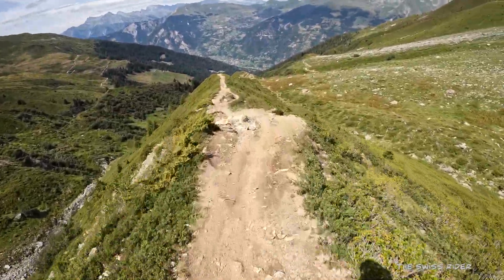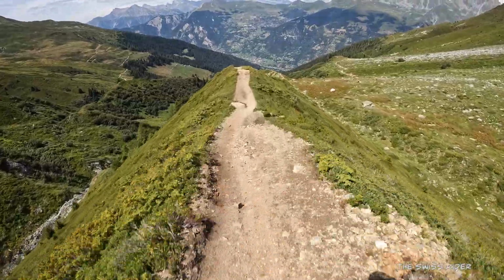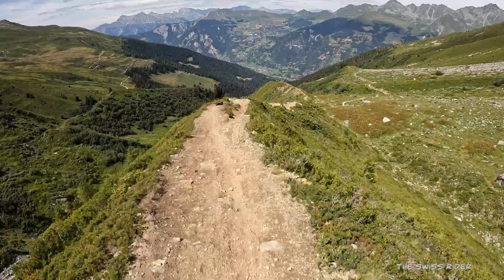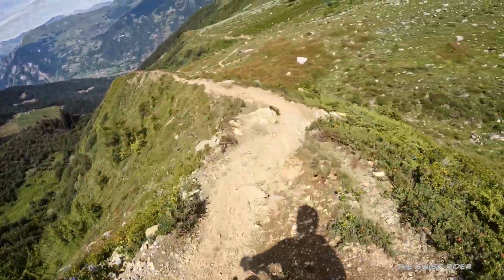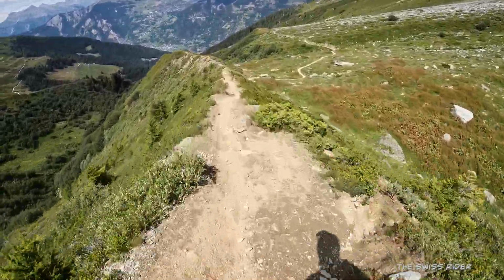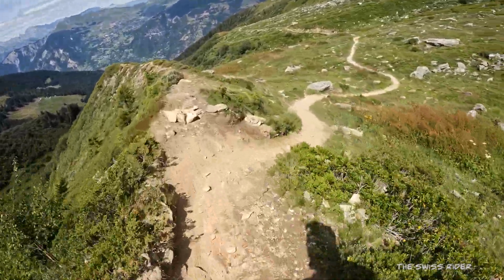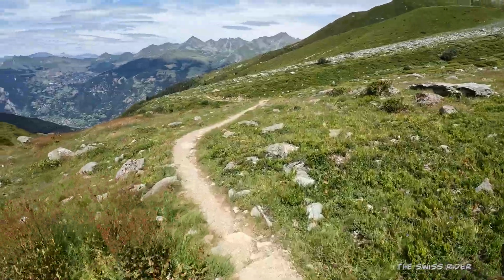Little jump sections. High speed, outside line, center line, little jump. Woo! I love this one, epic.